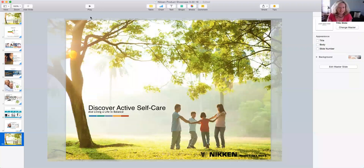The first slide that I wanted to start off with is this one here. It's called Discover Active Self-Care. As I mentioned a couple of minutes ago, it's kind of interesting because a lot of the products that we utilize are actually passive in nature. Me sitting on this magnetic seat cushion, me wearing this magnetic necklace, me having magnetic insoles in my shoes are very passive things. But it's active as far as me obtaining these things and bringing them into my life.